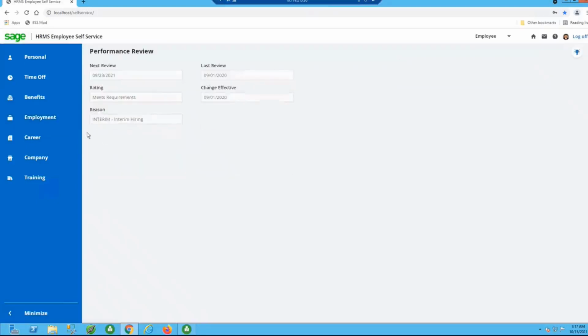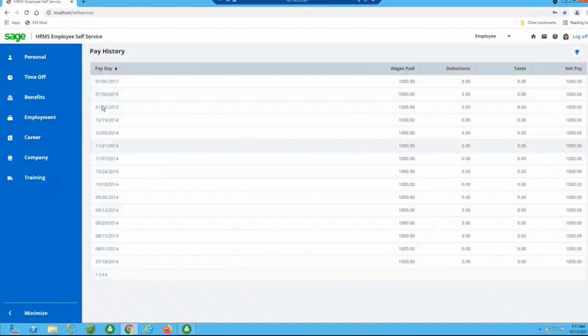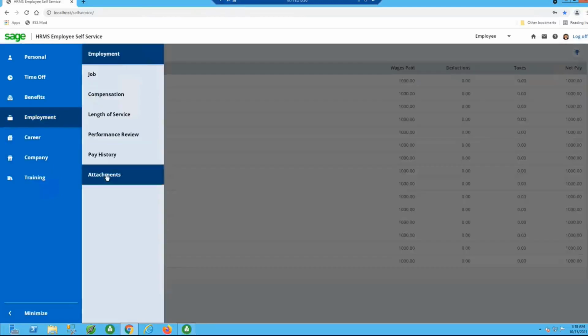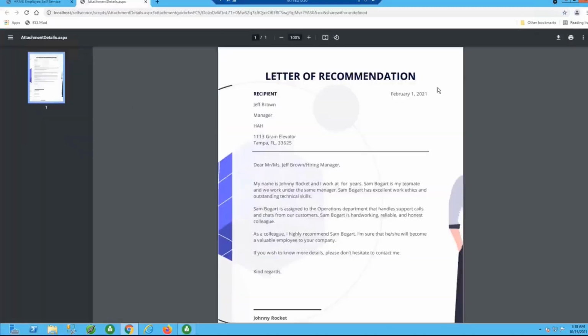Their performance review. Their pay history. They can click on any date, see their pay stub, and print it or download it. And they can also see attachments that have been set up in HRMS as show in ESS. They can click on them, print them, and download them.